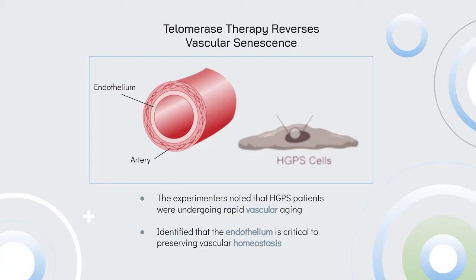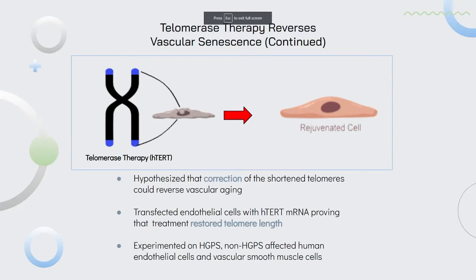These endothelial cells line blood vessels, as seen in the diagram of the artery here with the endothelium. In the article, the researchers hypothesized that lengthening the shortened telomeres of HGPS patients could potentially reverse the measures of vascular aging. They then presented two promising treatments. They transfected human endothelial cells with their treatment to prove that it was able to restore telomere length. And as you can see in the slide, there is a HGPS cell that was treated with telomerase therapy.